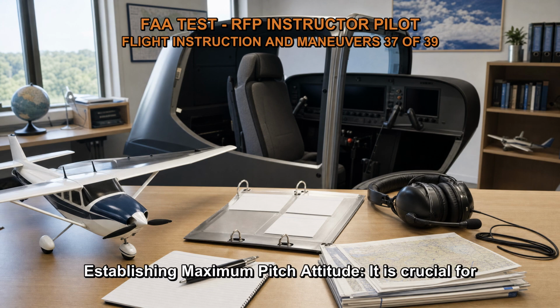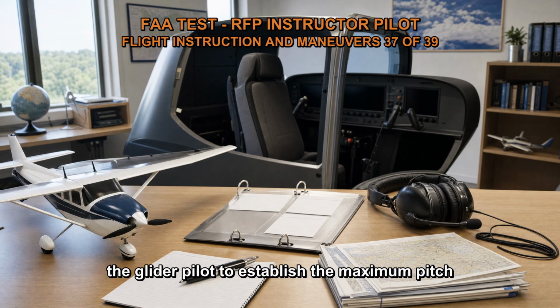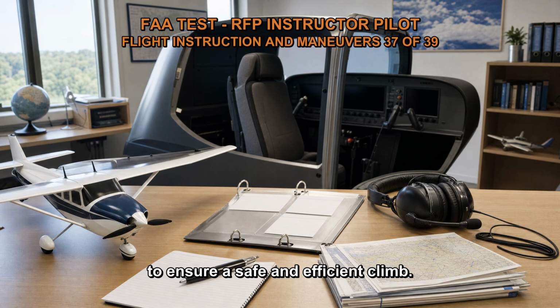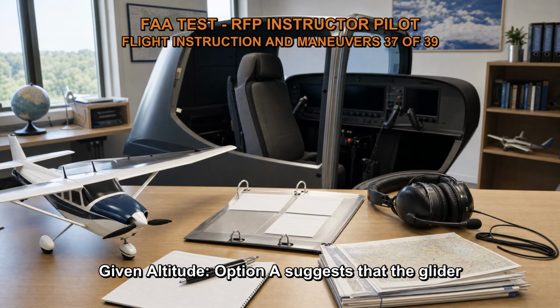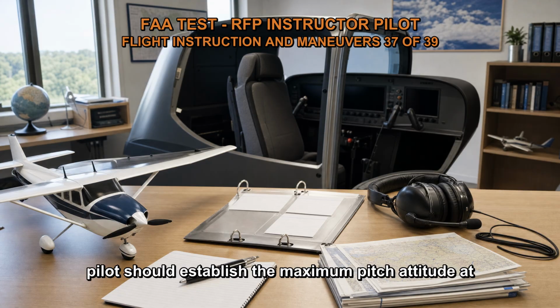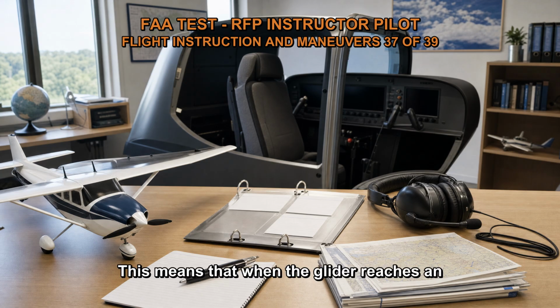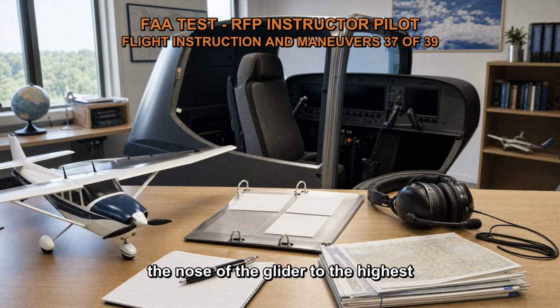Establishing maximum pitch attitude. It is crucial for the glider pilot to establish the maximum pitch attitude at the appropriate point during the auto tow to ensure a safe and efficient climb. Given altitude, option A suggests that the glider pilot should establish the maximum pitch attitude at 200 feet above the ground. This means that when the glider reaches an altitude of 200 feet, the pilot should set the nose of the glider to the highest pitch angle allowed for the climb.